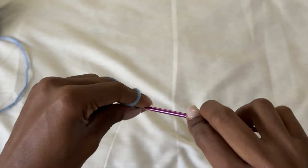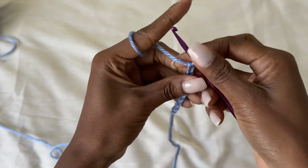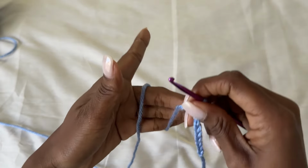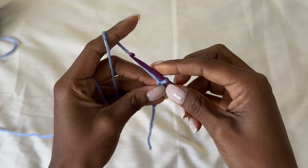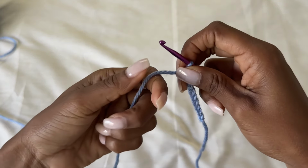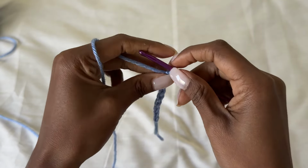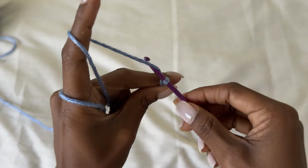One of the hardest things for me is learning how to hold the yarn. I've held the yarn in so many different ways. It got a bit frustrating at one point because it matters how you hold the yarn, especially when you're just starting out or making those first few chains. I'm still learning the best way to hold the yarn. No matter what I try, it always ends up getting too loose, like this part being super loose, and then I can't control it.